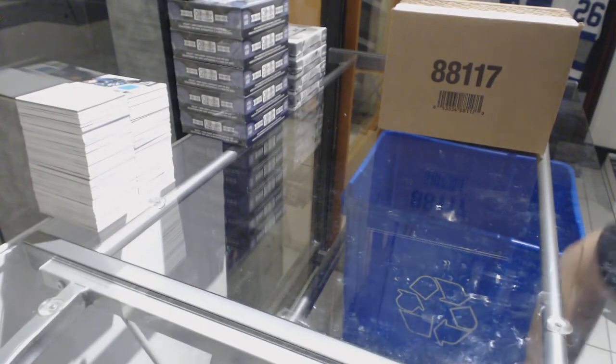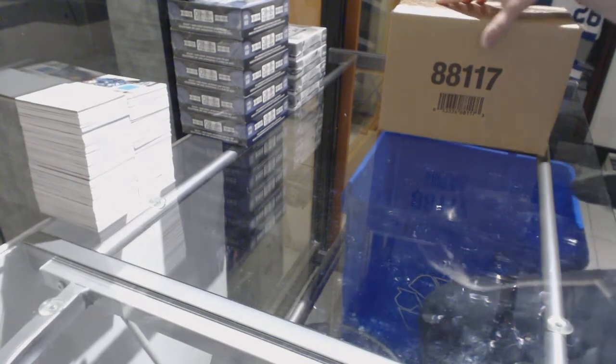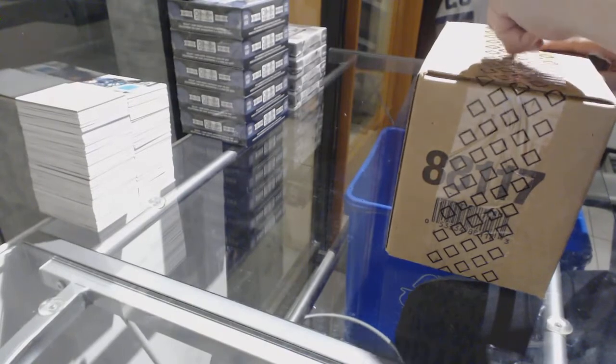Crossing into group break 8181. We've got the 17-18 Upper Deck Trilogy 10 box case break.